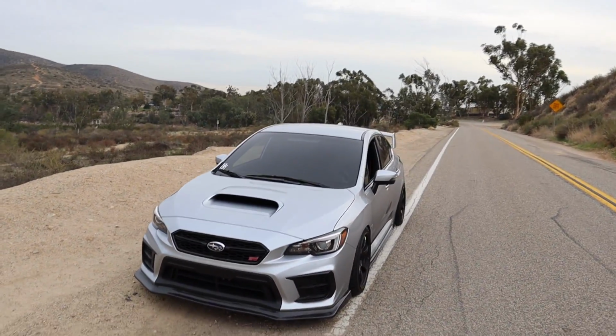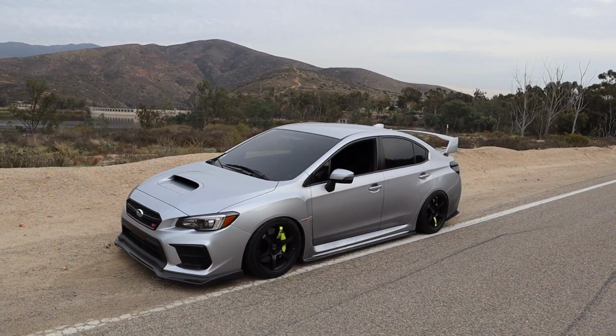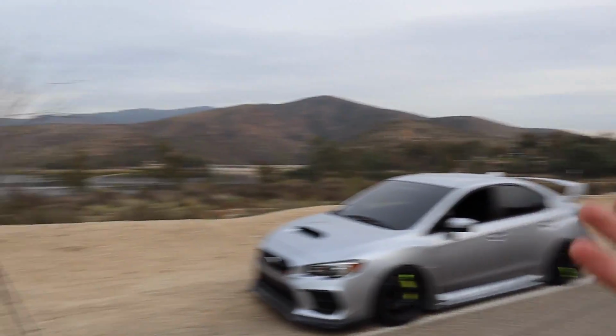Alright, pull up to my favorite spot. We're gonna get some revs right here and see what it sounds like. I know I revved it at the house a little bit, but we can open it up since we're kind of in the middle of nowhere. First impressions, to be honest, I want it to be a little bit more loud. Now I'm not too sure.